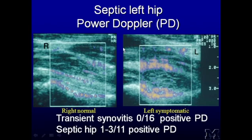And you adjust your settings on the normal side and keep the same settings. You go to the abnormal side, and you can see there's a lot more intensity here of the signal. And it ended up that if we saw the increased signal, that was good evidence that it was septic, but it didn't work the other way. If you didn't see it, it didn't eliminate the possibility that it could be septic, so you still had to analyze the fluid.